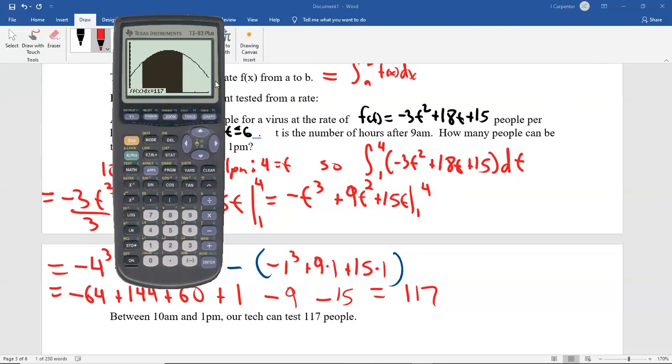So how many people can you test in the whole day? Let's just see that. So let's do second calc. Let's go option 7. Let's see how many people we can test over this entire day, starting at hour 0, which is 9 a.m., to hour 6, which would be 3 p.m. So now it'll shade the whole thing. And we can see that we can test 198 people out of the entire day.